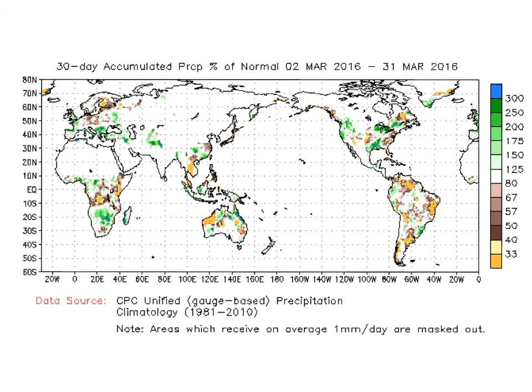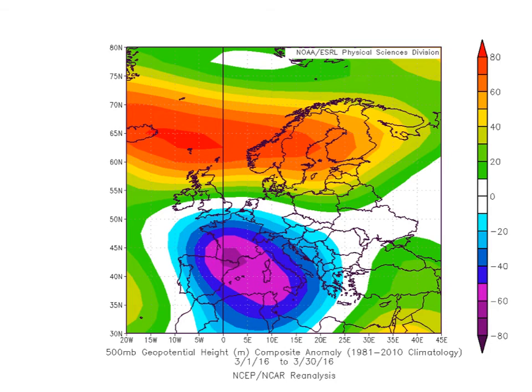Precipitation for March looked like this. Wetter areas across the UK, across northern parts of Spain and into the northwestern parts of France, as you can see there. Drier conditions generally across parts of Scandinavia, Finland, western parts of Russia, but wet as well across Italy and down through the Balkans. Nothing particularly of note. 500 millibar anomalies through March looked like this.